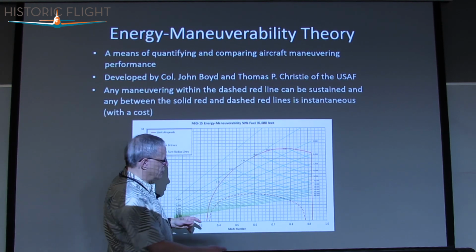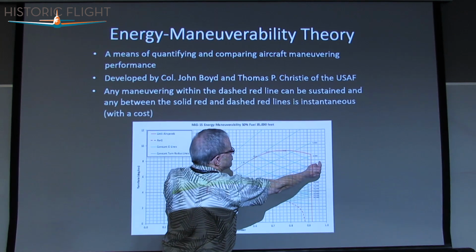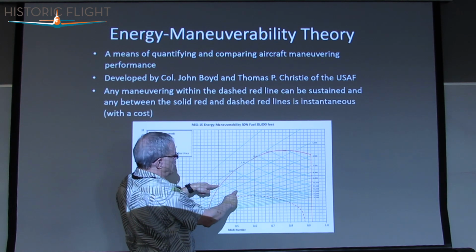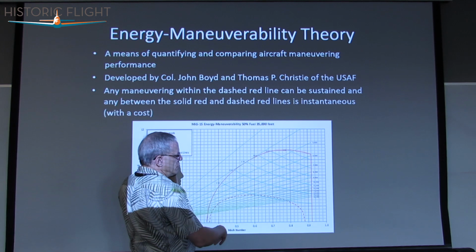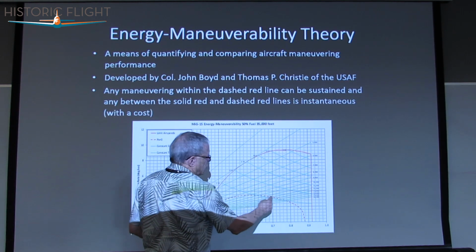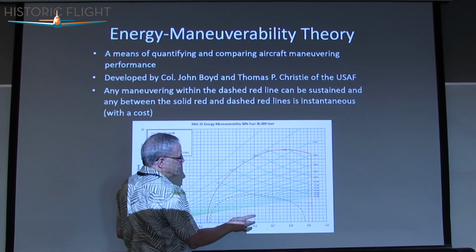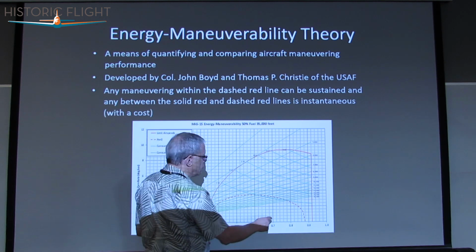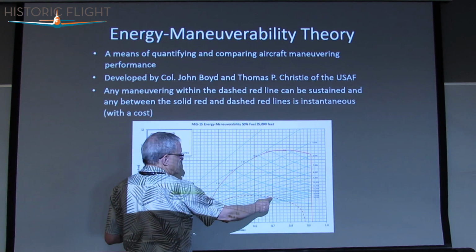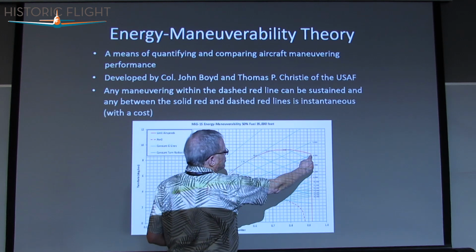So at a given, let's say Mach 0.5, to pull a turn of about 6,500 feet radius, the pilot has to pull about 1.5 G's. So it's a real good way of looking at that. This line is the sustained performance of the aircraft. In other words, anywhere within this envelope, a pilot could fly at those conditions until his fuel ran out, basically all day long. So at Mach 0.7, the pilot could go 1.5 G's and continue to turn at that rate literally all day. Out at this line is instantaneous.